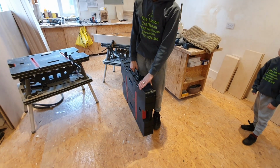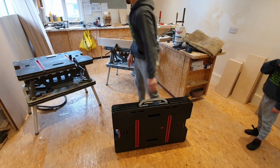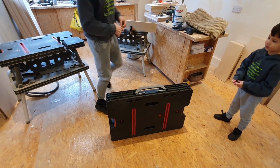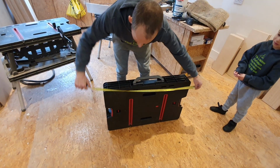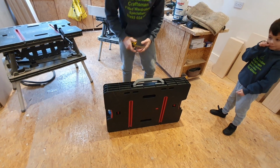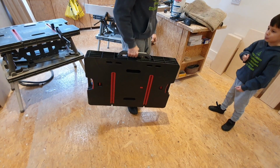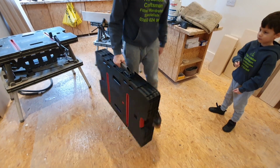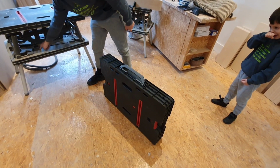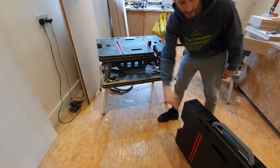About 125mm wide. If we're being anal about it, let's measure it for you. It's not exactly a review, but you need to know. 850, 550, 110, about 10 kilos heavy. See the back, the way it collapses. The clamps actually can come apart and go in these little slots as well. So you store the clamps in here.